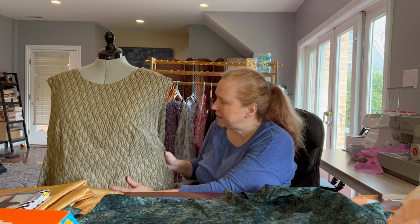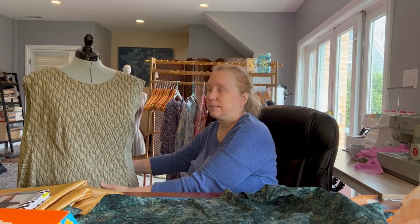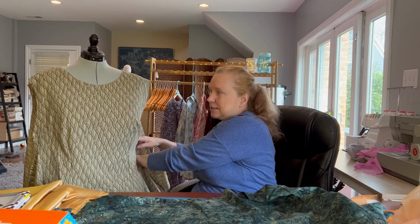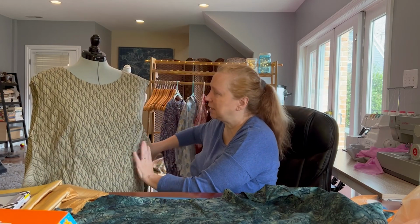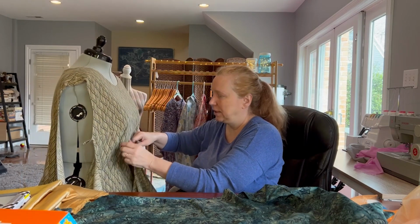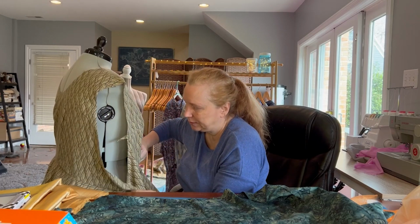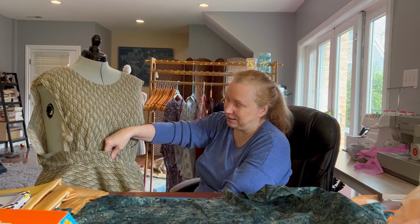So what happens is, it might be easier to show you wearing this. What you have to do is this front piece, it has a little closure that you put on. So you just loop it around the back and you close it together. And then the back piece, it's one of those where it comes around and it ties. Okay, so it ties in the front.